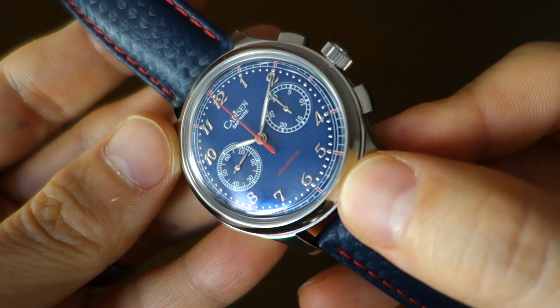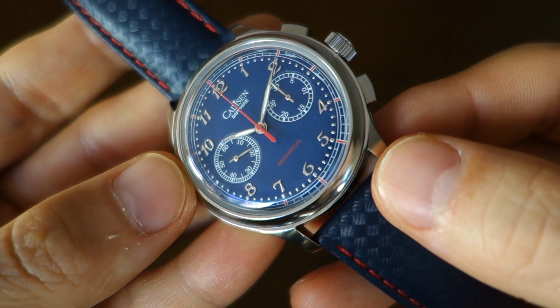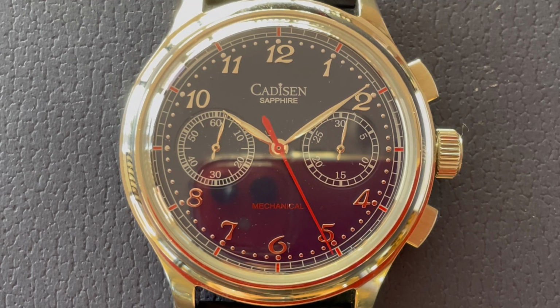Moving on to this dial then. Okay, so what we have here, a gloss blue dial. I think the Patek Philippe is enamel, but this definitely will not be enamel. It's a gloss blue dial. It's got applied indices, which is pretty good. It's got applied chapter dots as well around the periphery. It's also got a printed railroad chapter ring around the side with red splashes and printed subdials. So those two sub-registers that you see there are printed, of course.